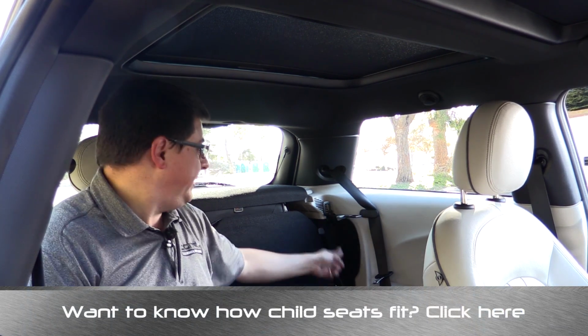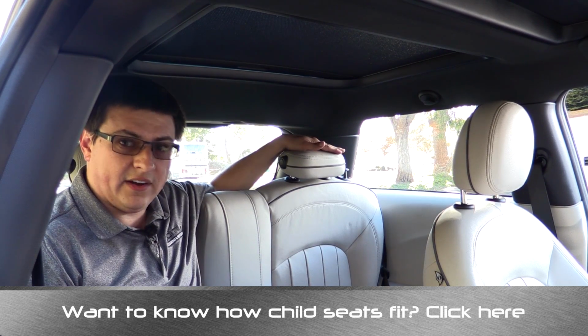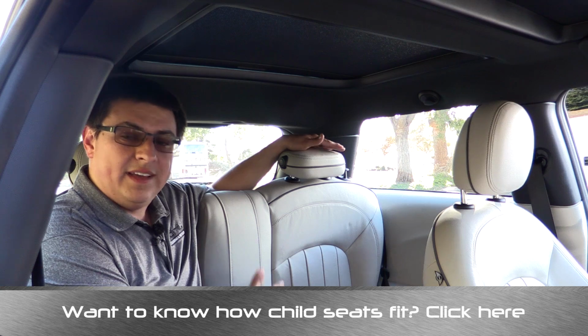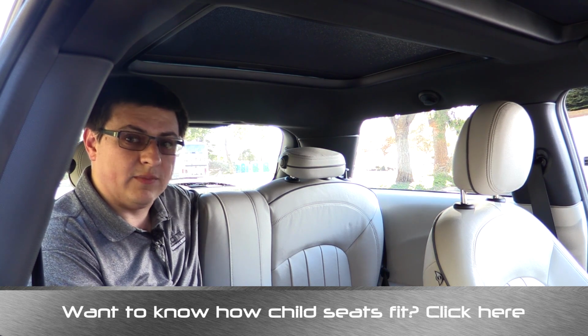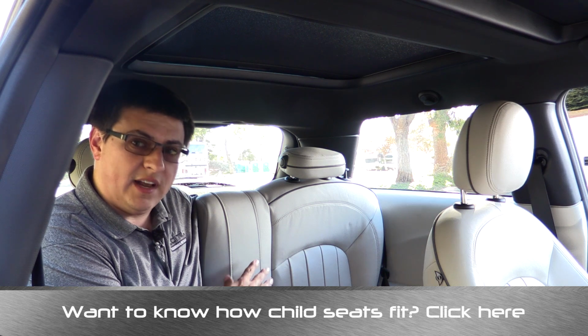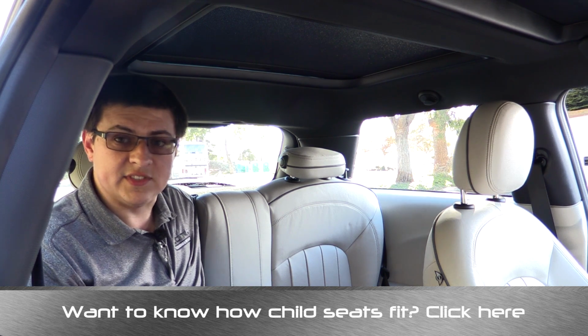Now, in an interesting twist, we also have this little lever right over here. We can lift that lever up, and then we can click the seat into place right there. Now the seat back is right up and down. That's not a very comfortable seating position, but you can do that to increase your cargo area right behind it. Now, one thing to note is that I was not able to install a child seat with the seat in this position. It's just too upright for child seats to install properly.